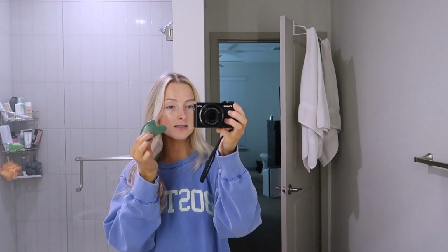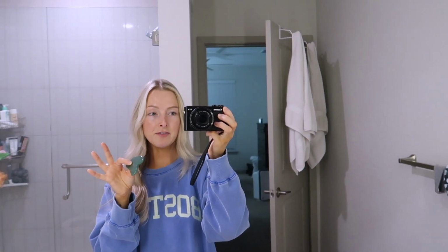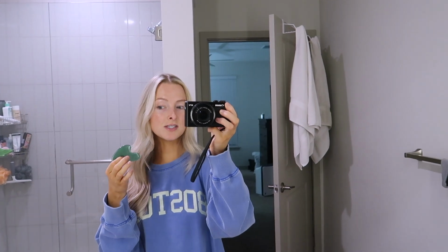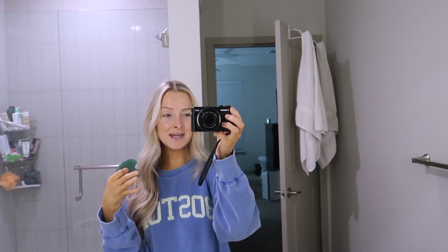So I double cleanse. I use the oat cleansing balm by The Inkey List, and then I just use a regular cleanser, and I use this with the cleanser, and I haven't had any negative effects from doing it in the shower as opposed to out of the shower with an oil. I haven't gotten little bumps, acne, nothing. It just has really helped me keep it in my routine for a solid week, which is hard.